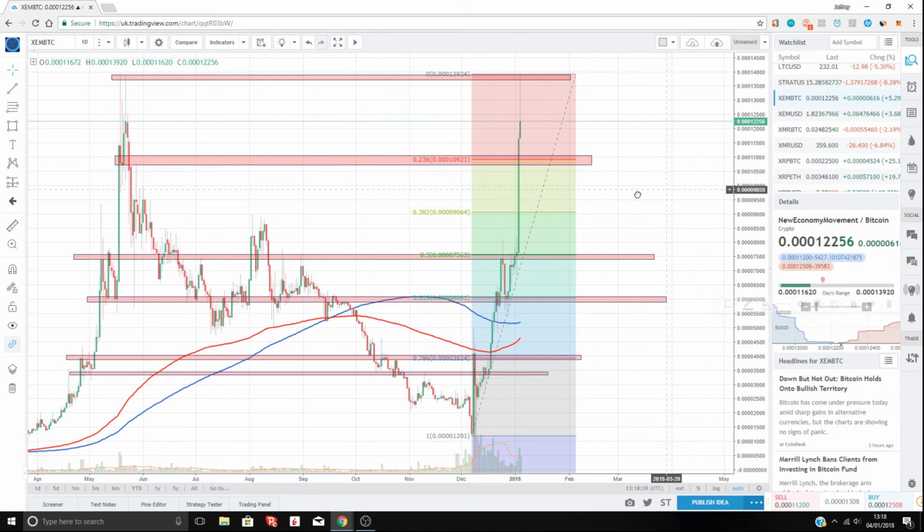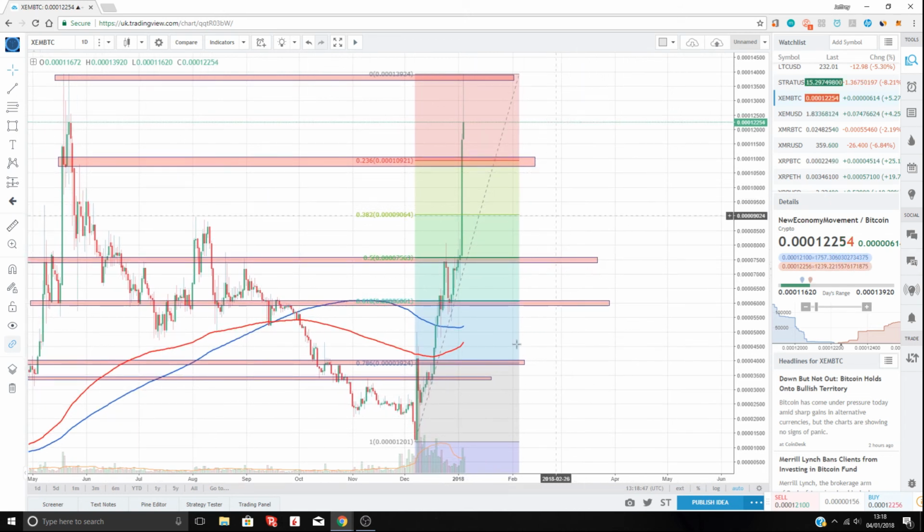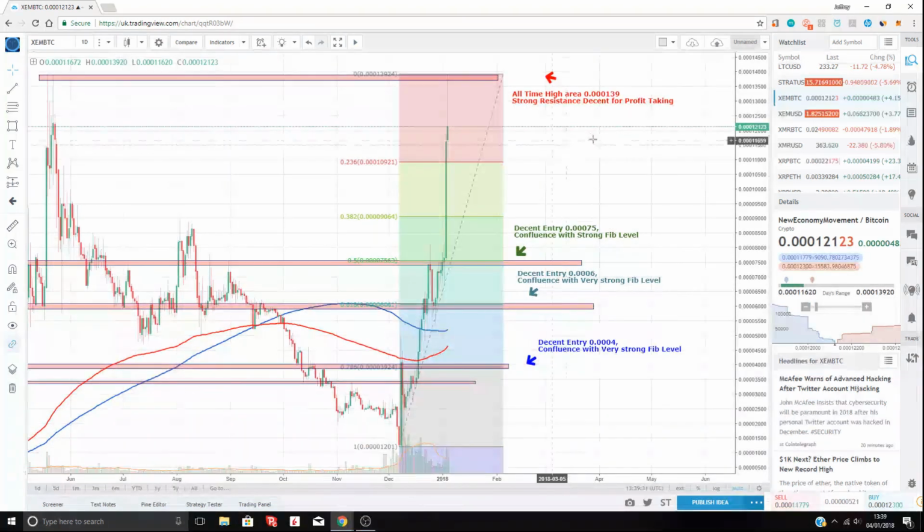Totally up to you. But yeah, I'll type out these levels and make them clearer for you so you guys can check them out. So yeah, I've typed out the levels just so it's a little bit clearer to you guys. So this is NEM against US dollar. The levels that I spoke about earlier are just highlighted so you can check them out. And yep, this is NEM against Bitcoin, and here are the levels I've highlighted and spoken about already, just a bit clearer for you guys.